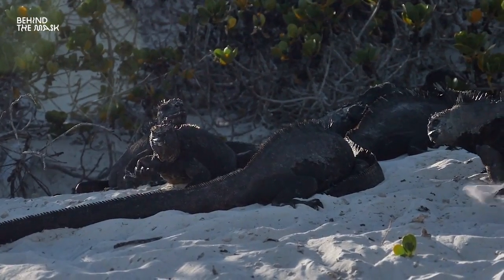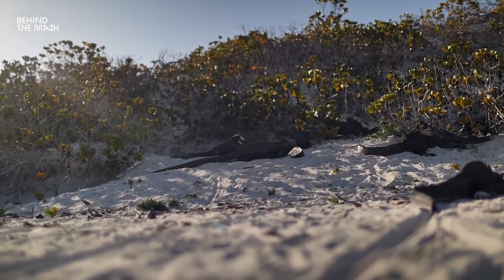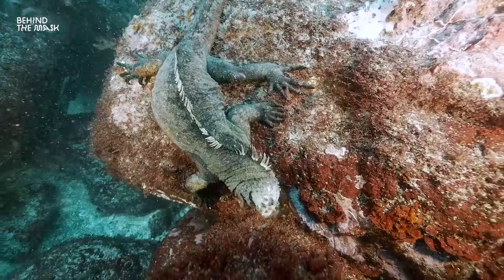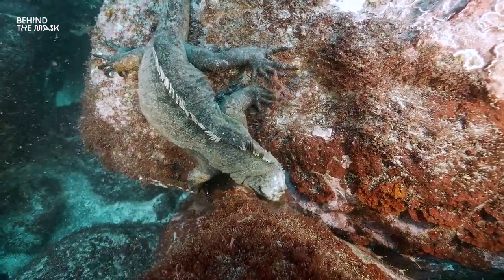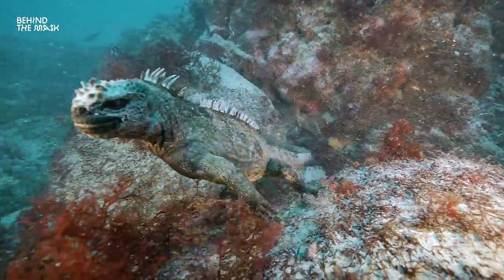Seeing the iguanas on the beach, they might look a little bit disgusting when they spit out the salt water out of their noses and they smell a little bit. But if you see them underwater, it's a completely different thing. When they swim back to the surface, it actually looks quite beautiful.